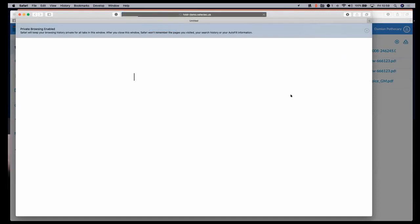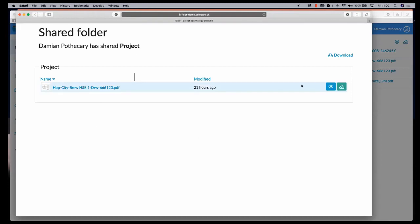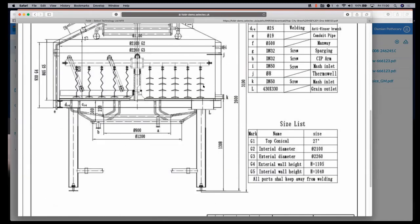And I have a link there. I'm going to copy and paste that one. I'm going to open myself a private window. There we are. Okay. And I'm going to paste it in there. So you can see I'm not logged in. I've got no credentials. I've got nothing else.